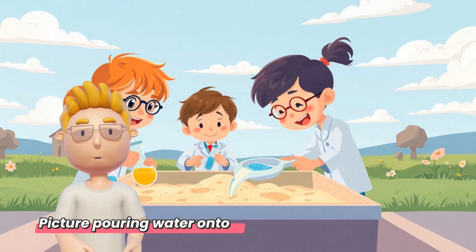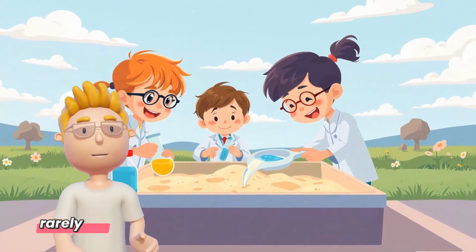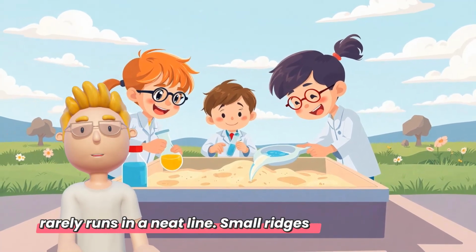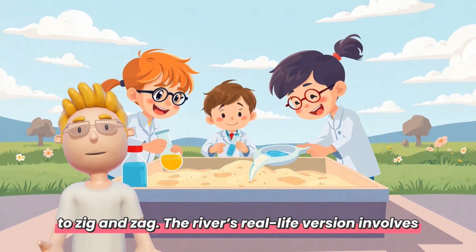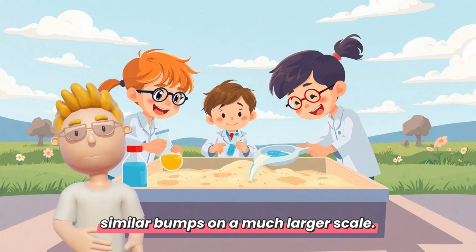Picture pouring water onto a sloped sandbox. The water rarely runs in a neat line. Small ridges or grains cause it to zig and zag. The river's real-life version involves similar bumps on a much larger scale.